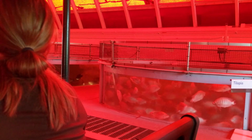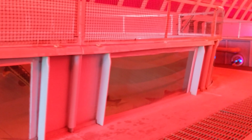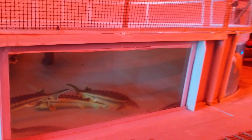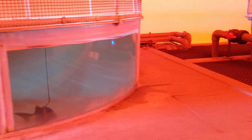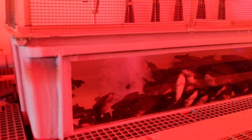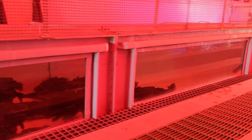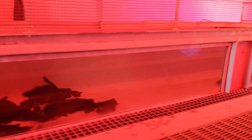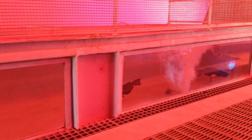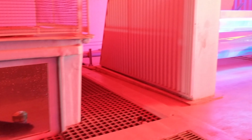When we mention farming, you probably don't think of fish, but fish farming, or aquaculture, accounts for nearly half of all the seafood consumed globally. Tilapia, bass, and catfish, like the ones you see here, are three of the more popular crops raised by fish farmers. The sustainable system we're using here recycles the water in the tanks. As a result, we're able to save millions of gallons each year.